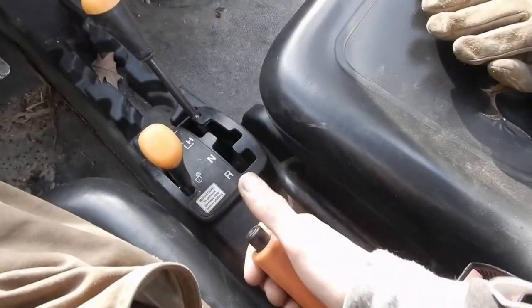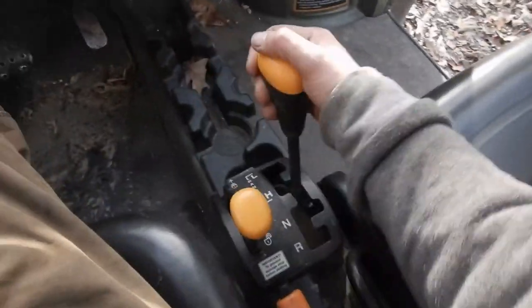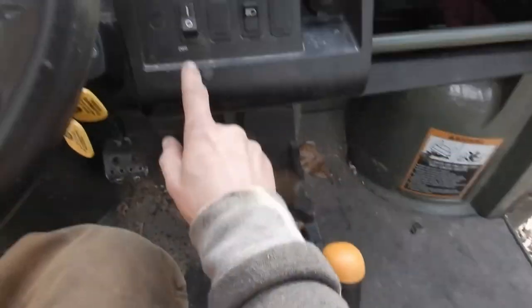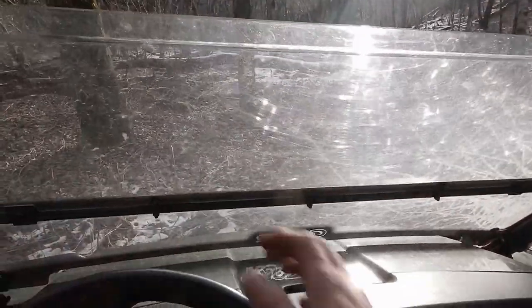All right, turn the parking brake off, shove it back in neutral, and four-wheel drive. Here we go.